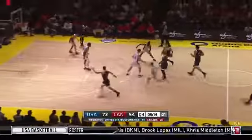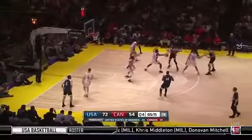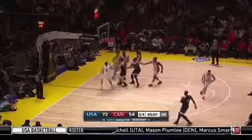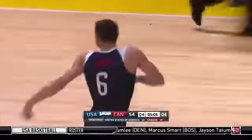Harris came up with that after Canada coughed it up. Derek White, Middleton, backdoor. Harris takes them on, just muscles his way in close and comes up with the 2.